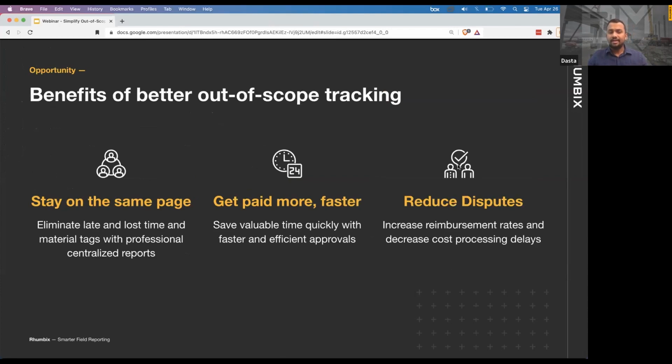Let's talk about the opportunity ahead. How does better and improved out-of-scope tracking really help us? If you think about it, there are essentially three things here. When you talk about out-of-scope tracking, you have different project partners involved: subcontractors, general contractors, owners, and you want to make sure all the project partners are on the same page. A better T&M solution does that by eliminating late and lost time and material tags through centralized reporting. Second, you want to get paid more and faster, which accounts for valuable time saved with faster and more efficient approvals. And third, you want to foster collaboration between project partners, which means reduced disputes in your out-of-scope work tracking. This also increases reimbursement rates and decreases cost processing delays.